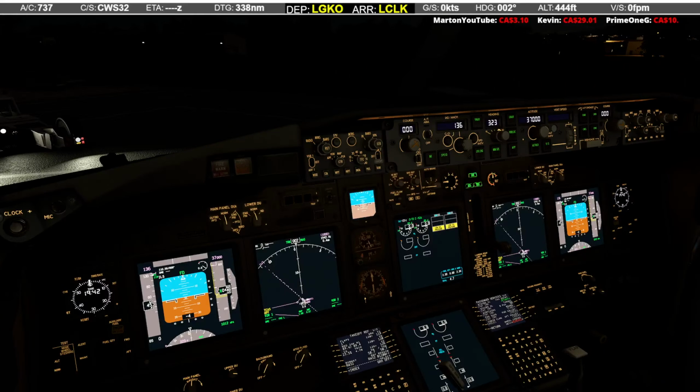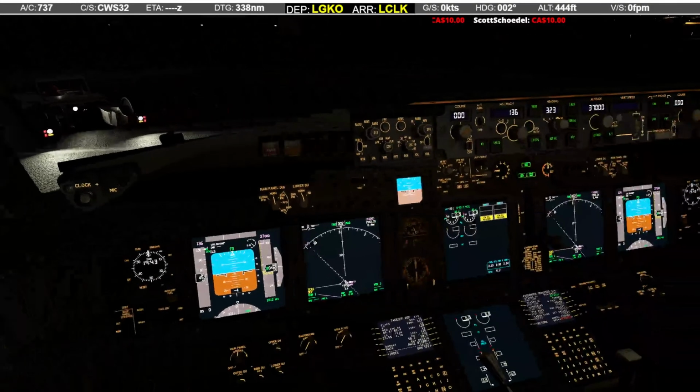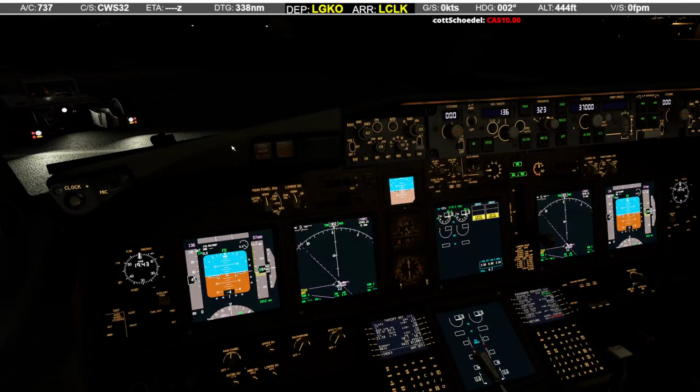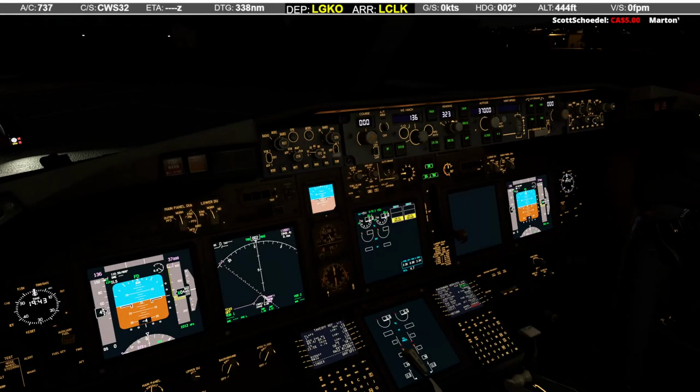Cost area traffic, Caribou 32, stand 1, push and start facing south on Alpha. There comes our marshaller, our guide, crew chief, whatever you want to call them. Hello, Captain. We are ready for pushback. All right, so we're going to set ourselves up here. We're going to go there with the data, and on this side, we're going to go there. Over to that. That is set.